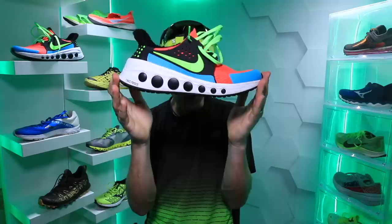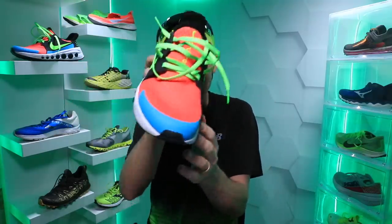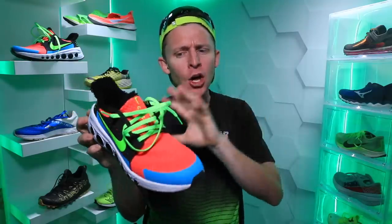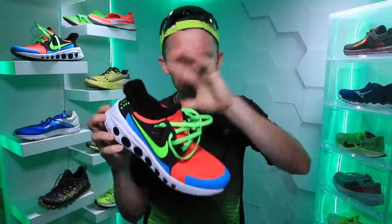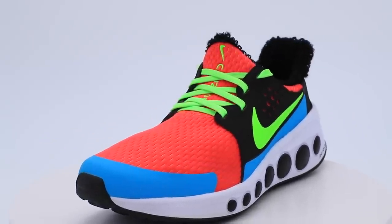And away we go, back from the gym in the studio talking about the Nike CruzrOne. Gosh, where do you even start with a shoe that looks like that? Look at those colors. I don't think I've ever owned a shoe with that bright of colors, but I am liking the green at the very least. Okay, here's the deal. I will say it is available, I believe, in all black, all white, and a baby blue as well. So this is not the only colorway out there on the market.